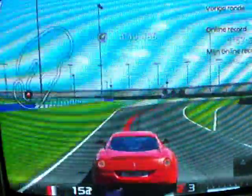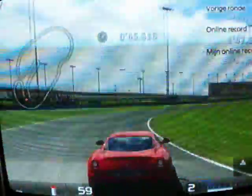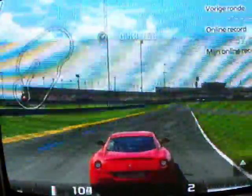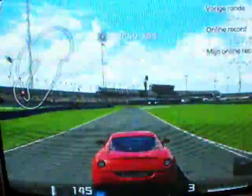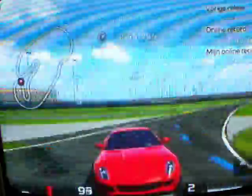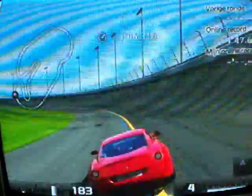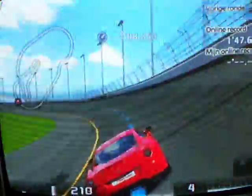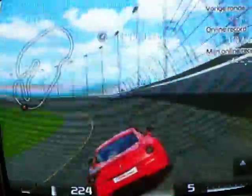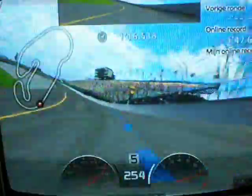What you must not forget then is that when the downforce, the fans at the back kick in, this thing weighs nearly 2 tons. So it is a lot heavier than a Corvette. But it just doesn't matter what you think, because this is way faster than the Corvette.